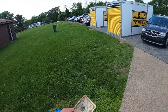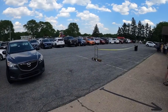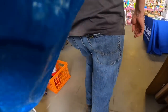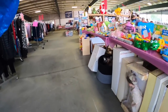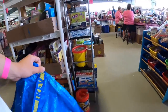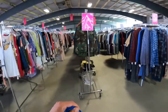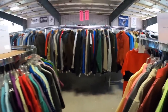So the line, look at the parking lot, goes all the way back here. All the way to that pine tree. This is a disaster. No idea where to go. Coats and jackets, priceless marked. Polo shirts. What the heck is this? I don't know where to go.